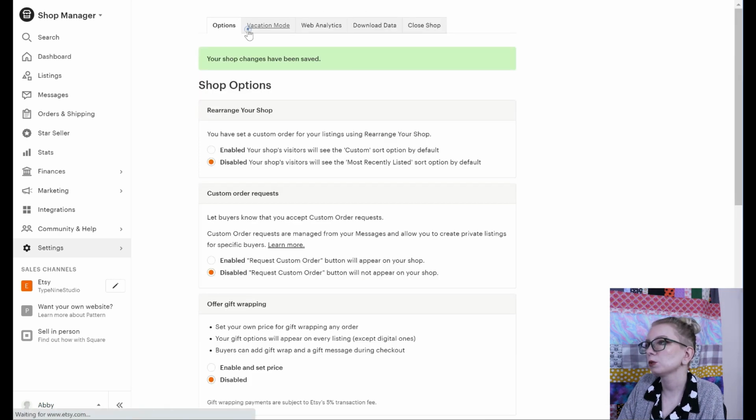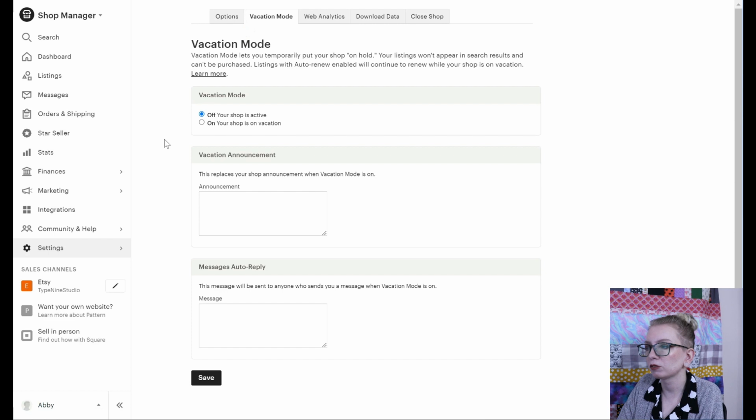Then up at the top, this is where you can turn on vacation mode if you want to. I have a whole video about this. I would discourage doing so if you can help it. If you go on vacation, I would just extend your processing time to have things ship when you return from vacation. But if you are going to be gone for an extended period of time, like more than a few weeks, like a family emergency or the hospital or something like that, that's when I would use this. Or if you get like incredibly slammed with orders, I would use this, but that's the only time.